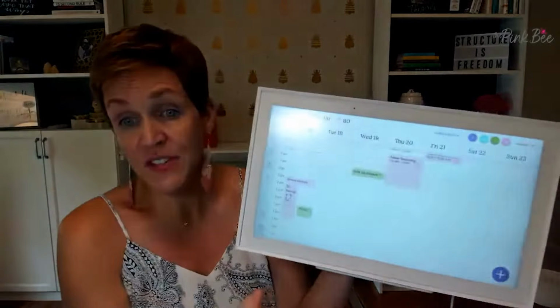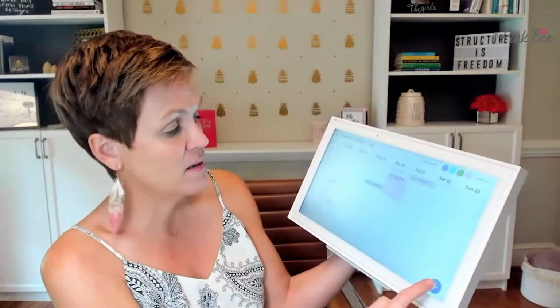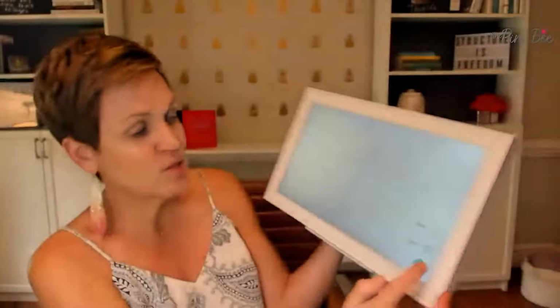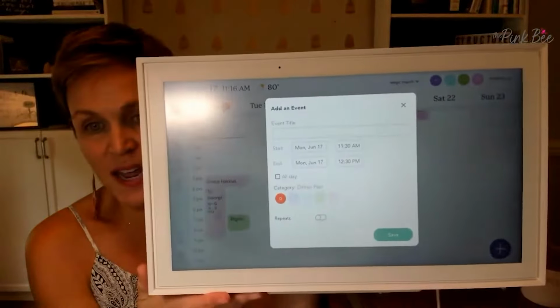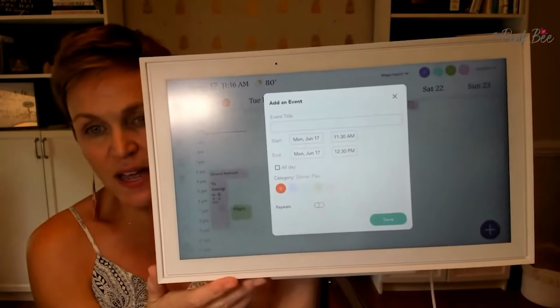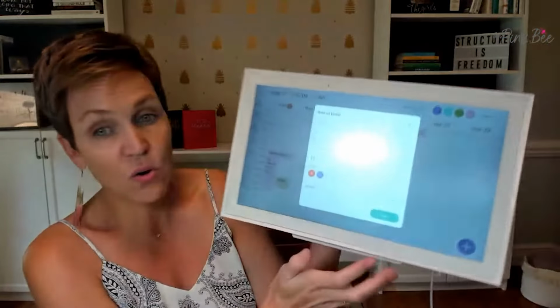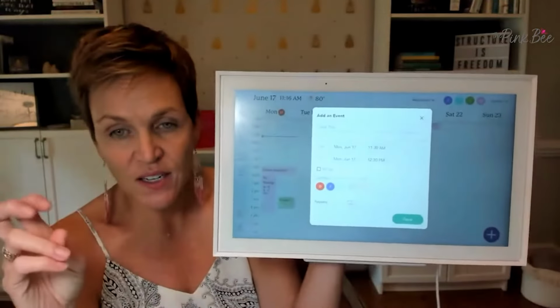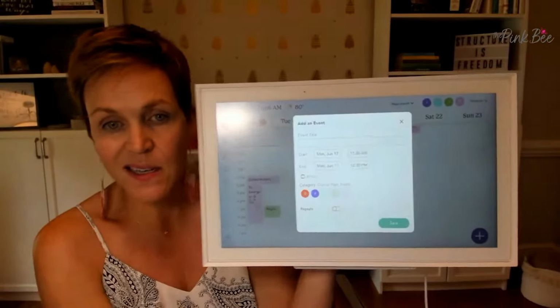All right, I mentioned I was going to show you that you can also put events just directly right onto the calendar. You can do it from the app, or if you're standing next to your calendar, you can always just tap on this big purple plus button down here, and it's going to give you the option to add an event. So when you do that here, you can make up your event name, you can pick your start date, your end date, and then right here you can assign one or more categories, which for us is actual people, to that event. You can make it a repeating event, etc.